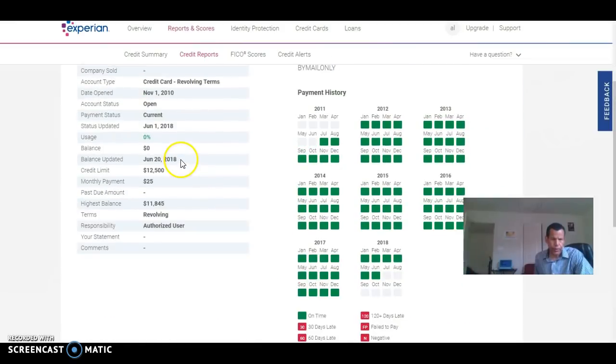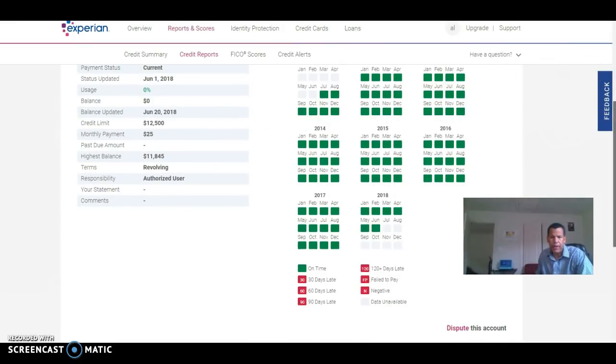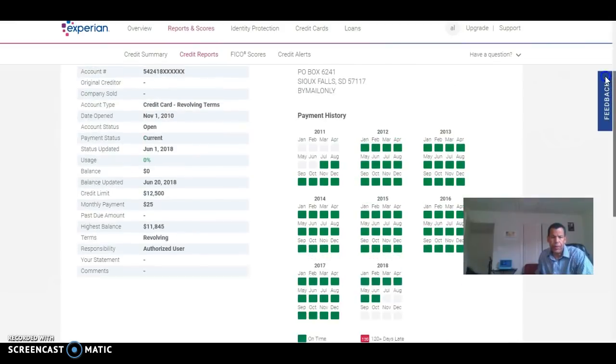This one is, let me see, 8 years old. Again, this is a Social Security number profile. We do Social Security number profiles, as well as CPN numbers. But again, half our business is Social Security number profiles because we do credit repair as well.